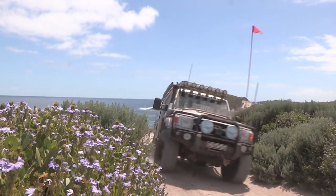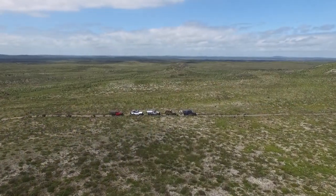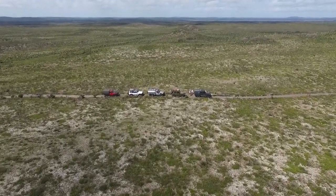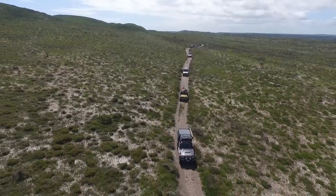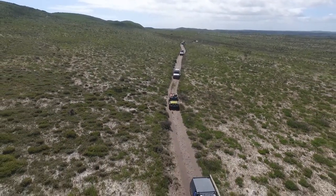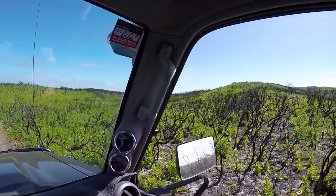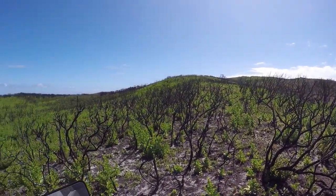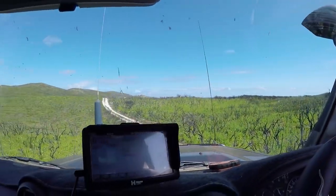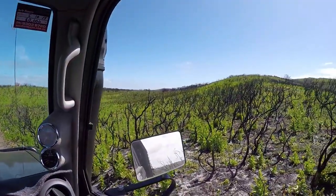We're now heading towards our second campsite. I'm a bit anxious about this one because I heard mixed reports about it being gutted in the fires early in 2015, and some told me that it was still standing, so not sure what to expect. As you can see, there's been a bushfire here not too long ago. Everything big looks dead. There's a lot of new growth coming out now.